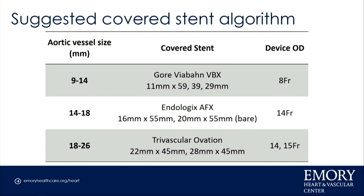For the neck size from 14 to 18, I think the Endologix works well, and it's 14 French outer diameter. And then there's Trivascular Ovations. You can go all the way up. There's a 28. So you can really cover any aorta up to 26 millimeters with those three products.